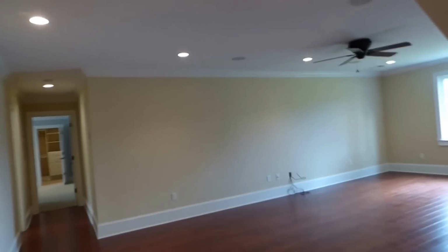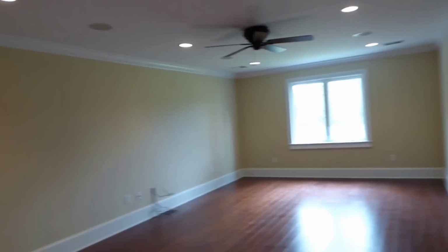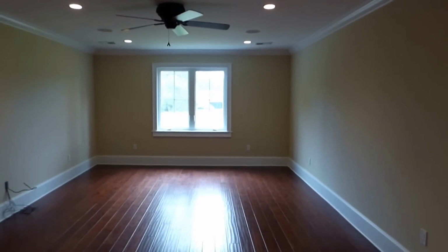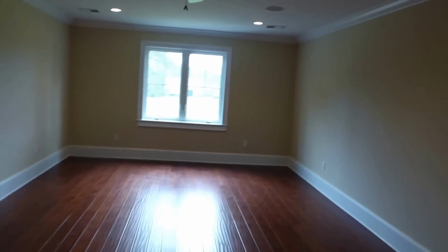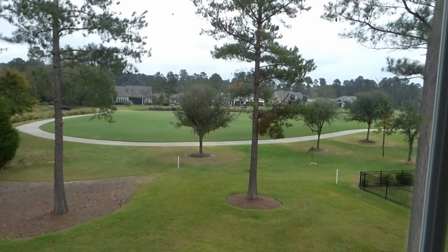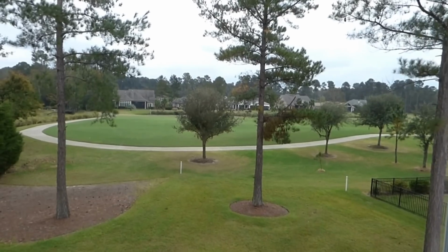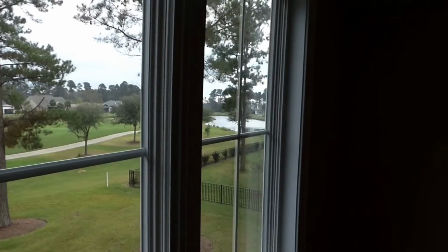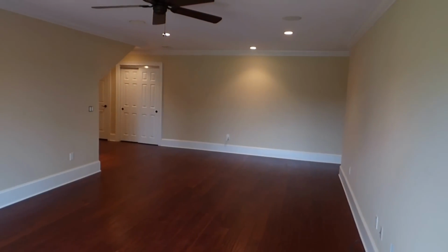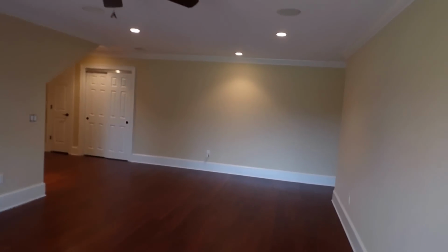And so here is our second floor loft. Very large area that can be used any way that you can possibly imagine, I think. This could be a media room, could be a game room, an exercise area. Lofts have become very popular these days for the extra space to live for any number of reasons. And in this case, the gentleman has children that will be living here on the second floor. And so this loft area, I'm sure, will come into good use.